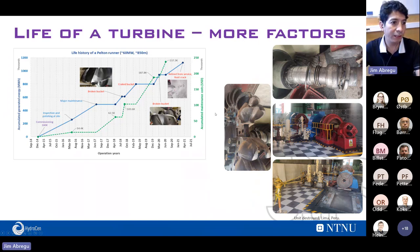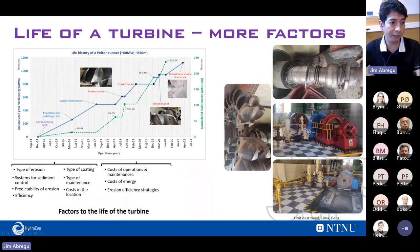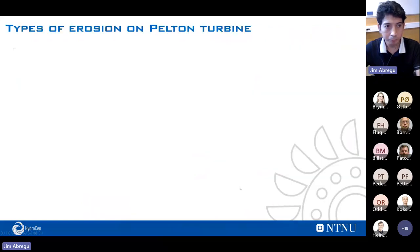But this is one case, and really we have many factors like type of erosion, the system for sediment control, the predictability of erosion, the efficiency, the type of coating, the type of maintenance, the cost of location. No, after that we have the cost of preparation, maintenance, the efficiency strategy, and the upgrade and new efficiency. So these factors work for all the life of the turbine. So I will try to explain a little bit about some of the factors.